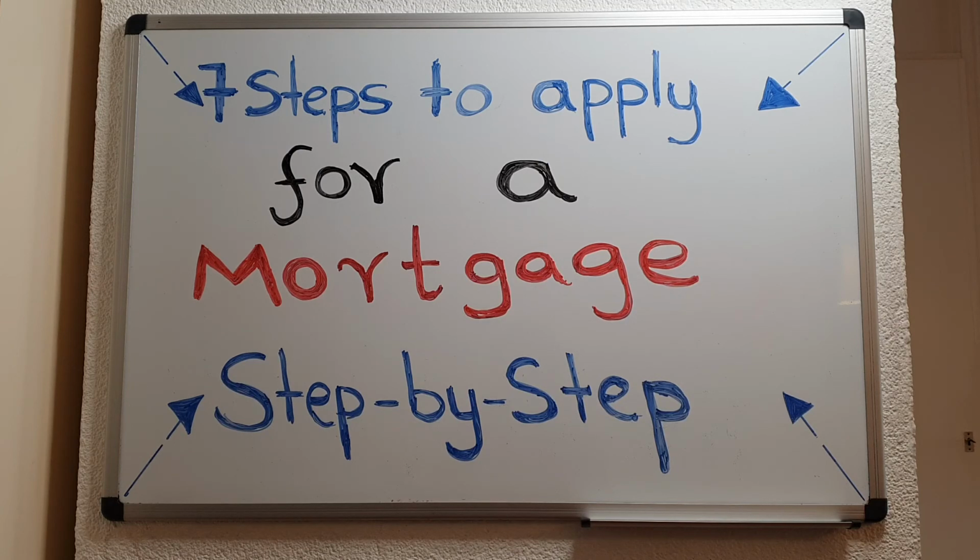If a lender turns you down at this stage, it's worth trying to find out why, and potentially waiting a while before applying to another lender. This is because making several mortgage applications very close together could significantly damage your credit score.